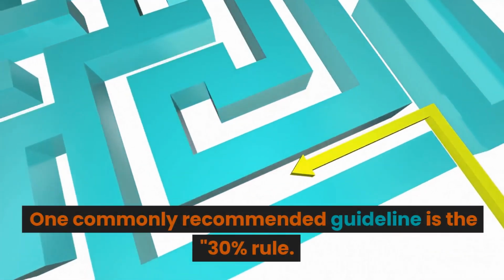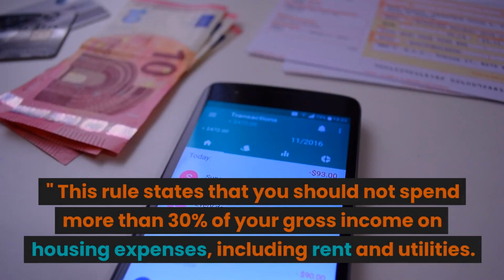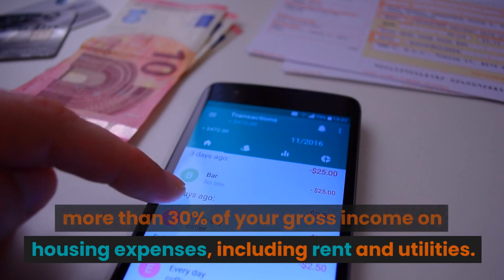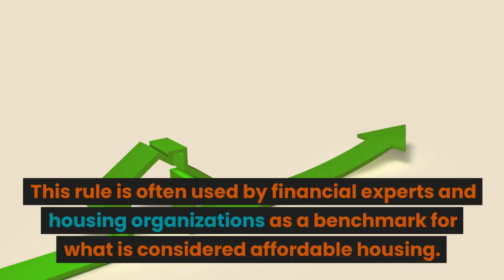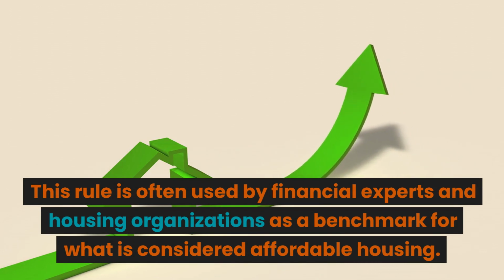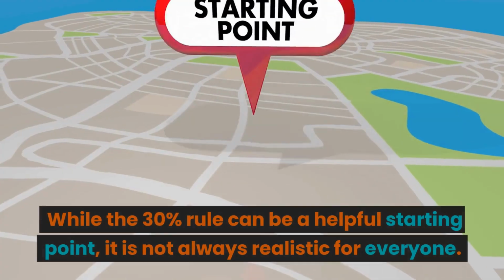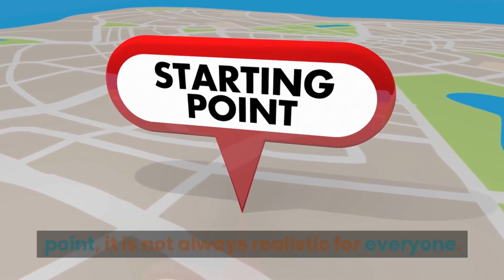One commonly recommended guideline is the 30% rule. This rule states that you should not spend more than 30% of your gross income on housing expenses, including rent and utilities. This rule is often used by financial experts and housing organizations as a benchmark for what is considered affordable housing. While the 30% rule can be a helpful starting point, it is not always realistic for everyone.